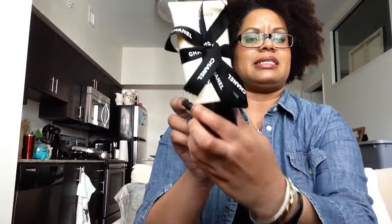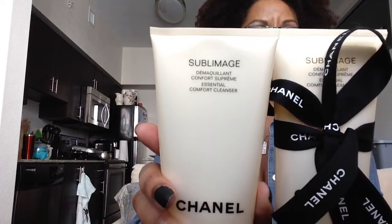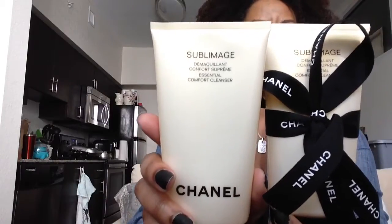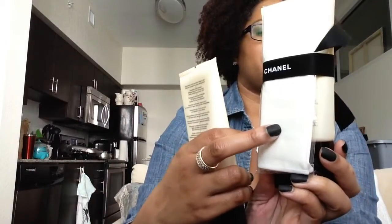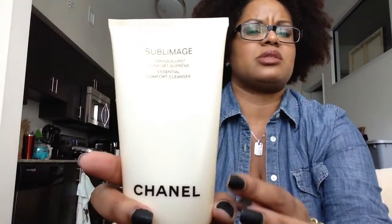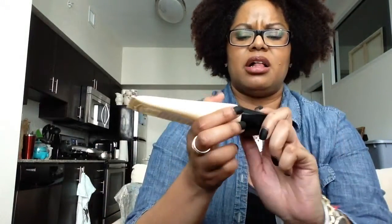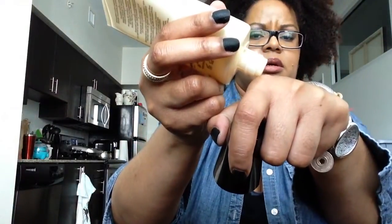So this one is nicely wrapped up. I still have it with the bow because he gave me 2 bottles of the cleanser, the Essential Comfort Cleanser. So this one I still have wrapped up. And when you buy it, it does come with a muslin cloth. So basically, it's one of those cleansers that has oil in it. So it's like an oily cleanser. It's a gel formulation, which I'll try to show you here.